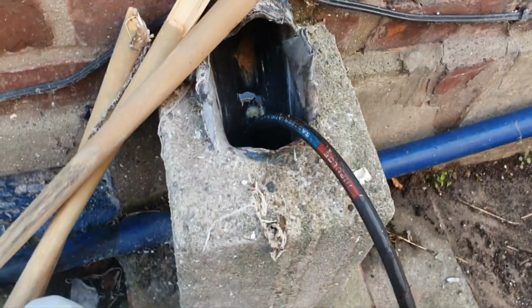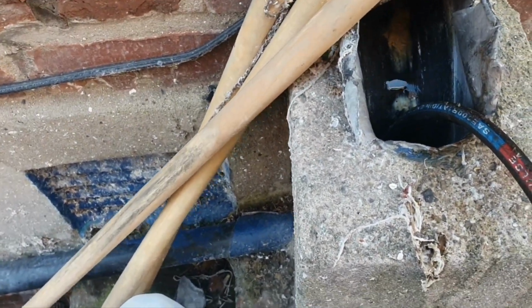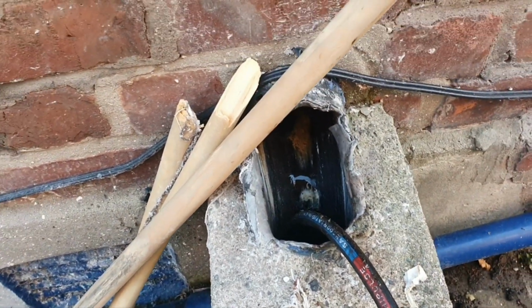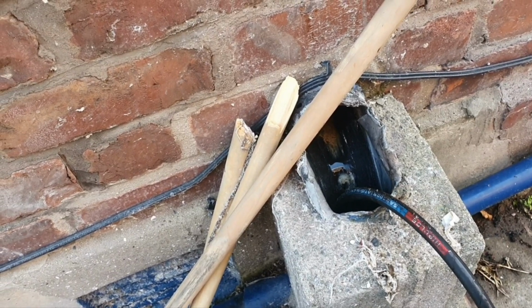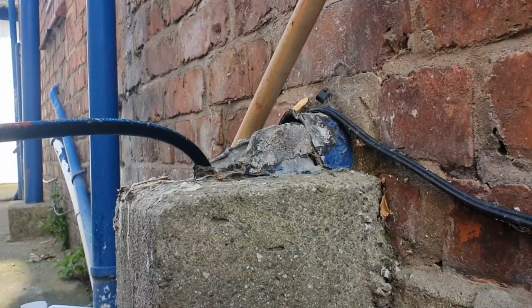This is actually a toilet waste pipe. The toilet's in there and someone's cut all this away because they've obviously been having problems before. I've unblocked it, but I think there's problems under the floor.